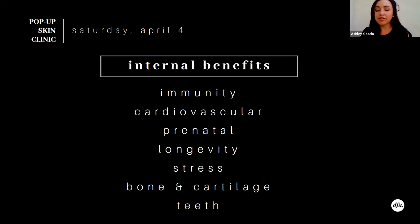From an internal perspective, we're going to start there first. There's a host of benefits that vitamin C can offer you, from your immune health, especially in today's world. Loading up on vitamin C can help to protect your immune system and keep it strong. Cardiovascular health, prenatal care. There's many studies done that show that vitamin C actually helps to reverse the signs of aging inside of your body and on your organs, and to increase longevity. It combats the effects of stress, and just improves your overall bone, cartilage, and teeth health as well.